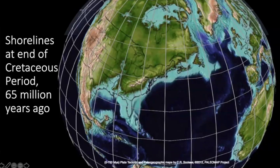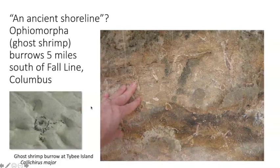But you notice that the shoreline then pretty closely resembles the present fall line. And it's easy to tell somebody the fall line is an ancient shoreline. And you can certainly go to places like Columbus, where I'm looking at these ghost shrimp burrows, which are what I would see today if I cut down in the sand at Tybee Island, underneath these chocolate sprinkle looking things that are actually fecal pellets. So these are burrows that indicate this is a beach environment that I've got my hand on outside of Columbus. So certainly there was shoreline here at one time.